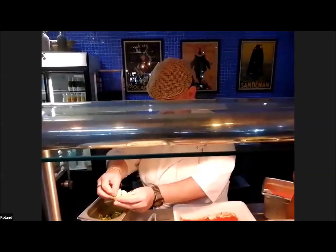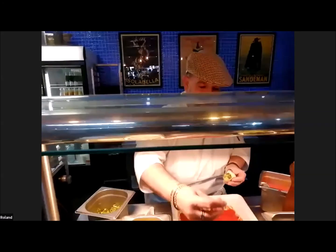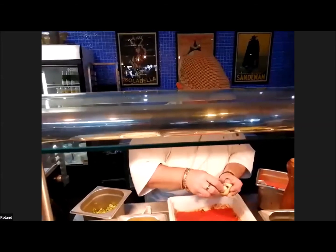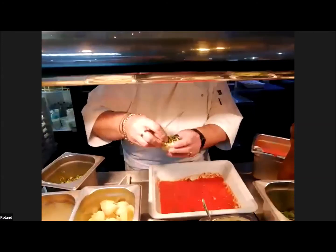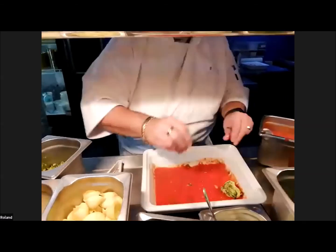Not too much, because you need space for the other one. And you take a piece of your cooked Luganiga, you put it in there. You take a bocconcino of mozzarella and you stick it inside. Right, so there you have it. You can even put a bit more on this side if you want to fill it up. And then you simply place that down.